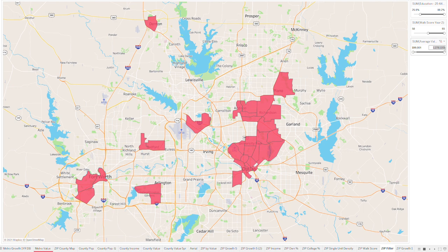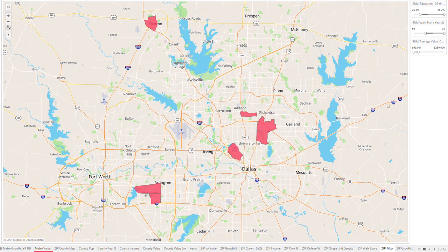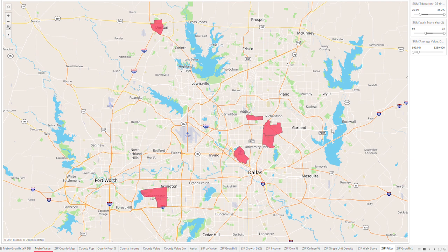Now, the last thing I want to do is I want affordability, so I'm going to put a max home price, a max typical home price at $250,000 according to Zillow's Home Value Index. All right, now we're left with about 6 or 7 zip codes that meet our fundamental criteria. Let's run through them one by one.